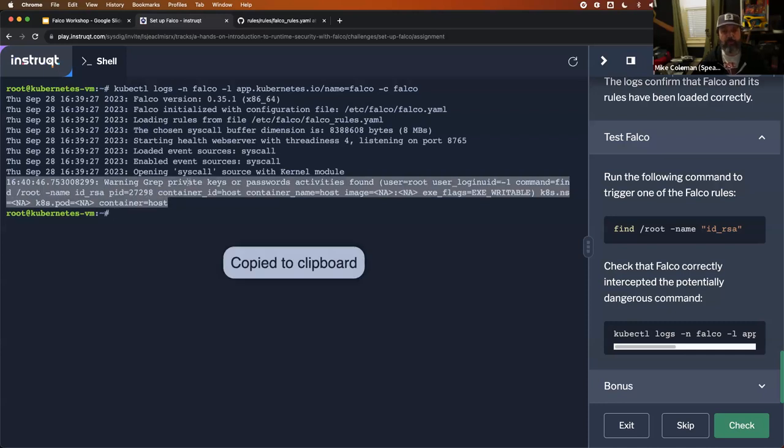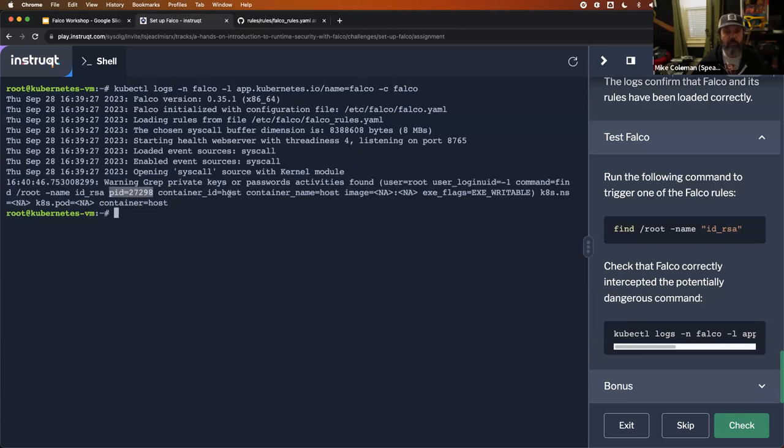So somebody was looking for private keys or passwords. It was the root user. This is the command they ran. The process ID of the find, it wasn't in a container because the container ID is host, right? So if it was a container, I'd actually have a container ID, but because I don't have a container ID here, that means I'm not in a container. I'm on the host.